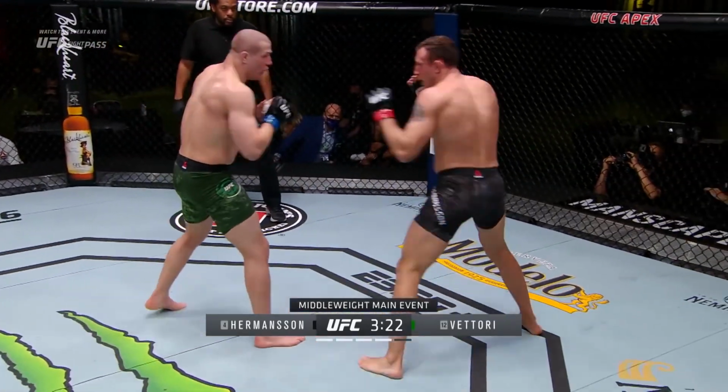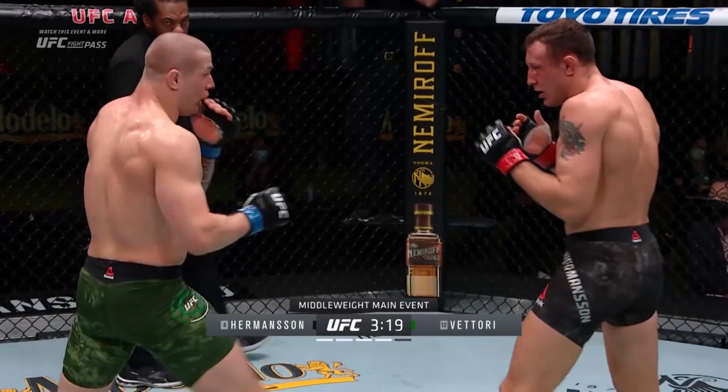Left hand has been landing so much for Vettori over and over. He just keeps firing the left and it just keeps touching him.